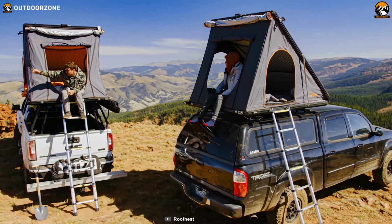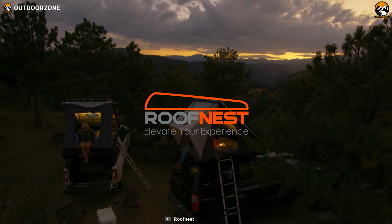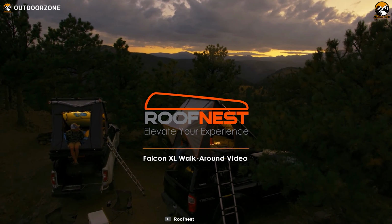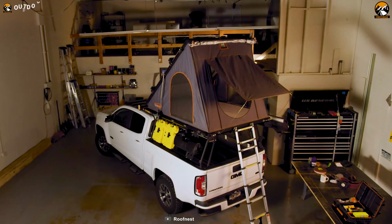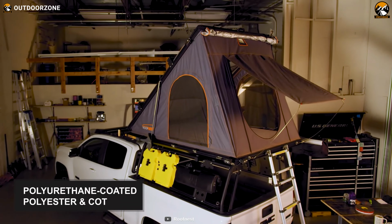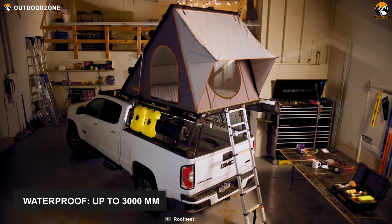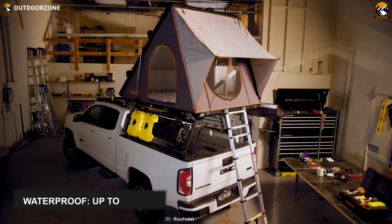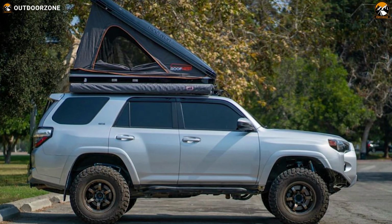Featuring a sleek, aerodynamic design and offering ample room for you, your camp buddy, and gear, this Roofnest Falcon is quite expensive but one of the best hardshell rooftop tents of present times. Its wall material is a polyurethane-coated polyester and cotton blend, ensuring excellent rigidity and durability. Plus, this material has a waterproof rating of 3000 mm. Thus, alongside protecting you during a windstorm, it provides added warmth and comfort.